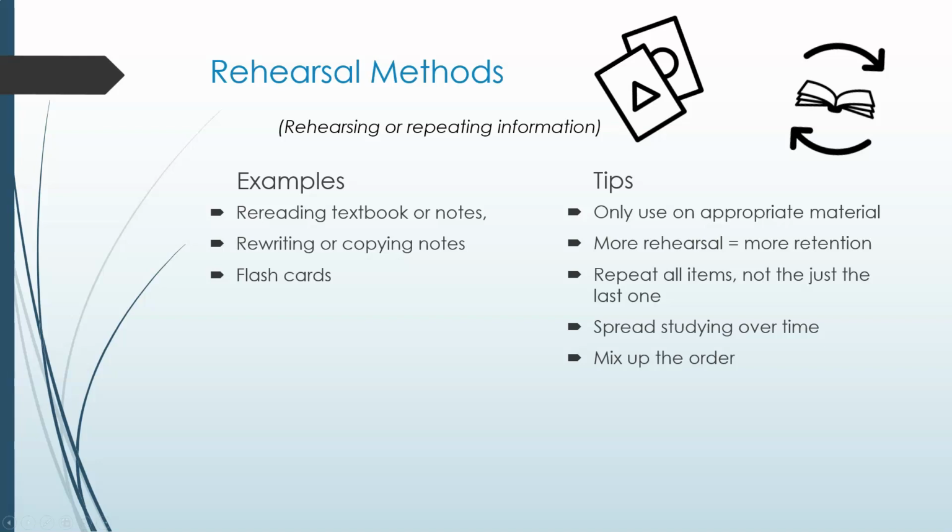Another important aspect we'll discuss more a little later is spreading your studying out over time, rather than doing it intensively the night before, which is much more effective for remembering. While you should study the night before, you're more likely to remember if you've studied over time, leaving 1 or more days between study sessions.